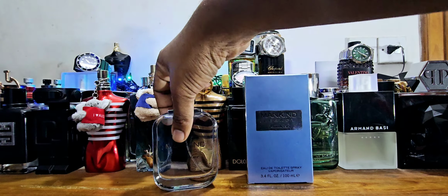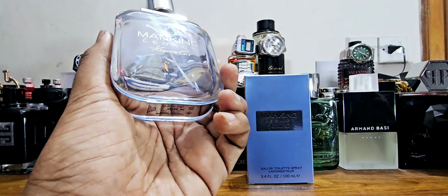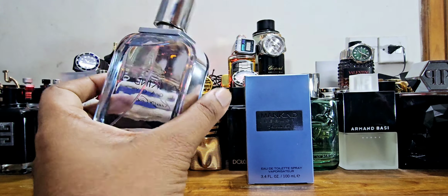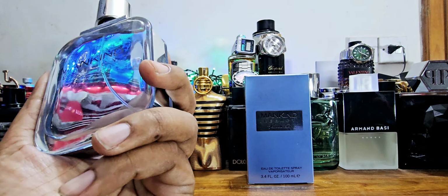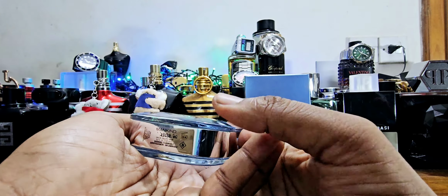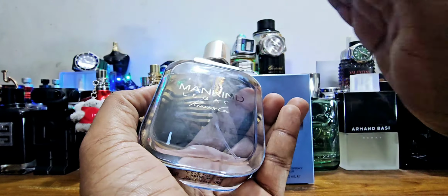So the bottle is really pretty. All this time it was not showing. It's basically got this beautiful light blue juice, violet blue juice, and the bottle is very nice. I really liked the silver all the way around, kind of like a chrome finish at the side. I think these are mostly plastic, but it's a nice touch. Looks really nice. It looks like a nicely polished pebble.